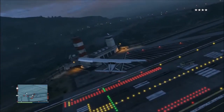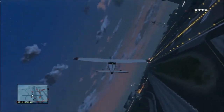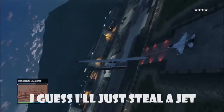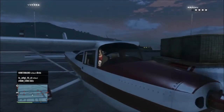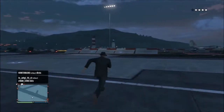So I see all these guys around, and I have not yet successfully stolen a jet from here. Every time I try and get in, I ramp one of the cars in. So I guess I'll steal a jet. And watch this sweet landing. Look at that. Look at that landing. That was legit. I need to stop right now, and I'm just going to stop.